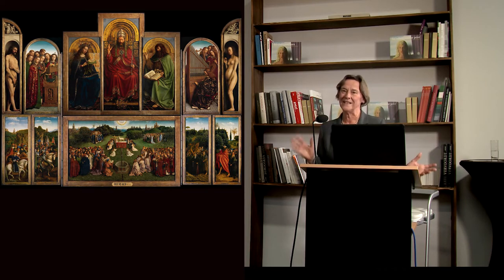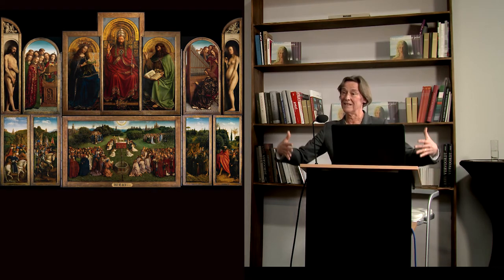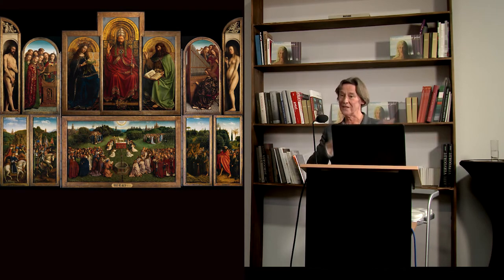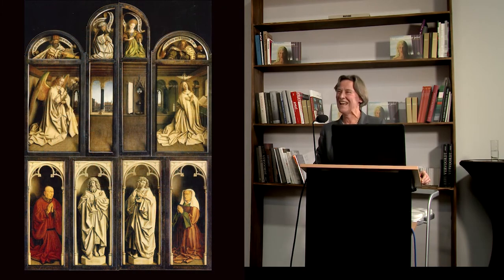And there already you have an ambiguous thing in the use of the altarpiece. Now it is in a vitrine, and the actual act of closing and opening is not happening anymore. So thank God we have this as a possibility.